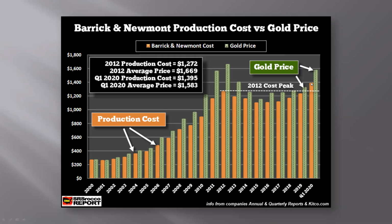It's the highest ever. So unfortunately, a lot of analysts like Harry Dent do not understand this. They just look at the price of gold in charts. They have no idea what it costs to produce gold.